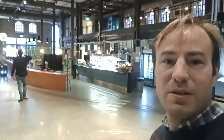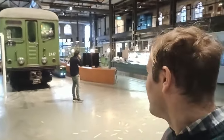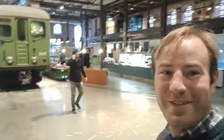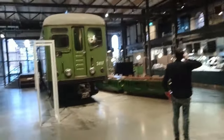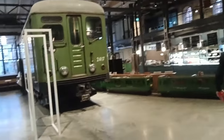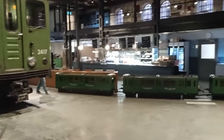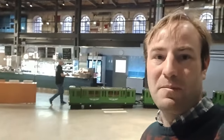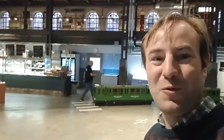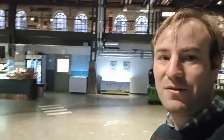The driver's getting ready to bring the train back. So we'll see the train pass again. Here we go, here it comes. So we've got big and little Stockholm Metro. It's really quite exciting. It's brilliant. So as the train disappears, I'll probably do a bit more linesiding and get a couple more linesiding shots. As I said, if you want to see the rest of the museum, that's going to be on a separate video.